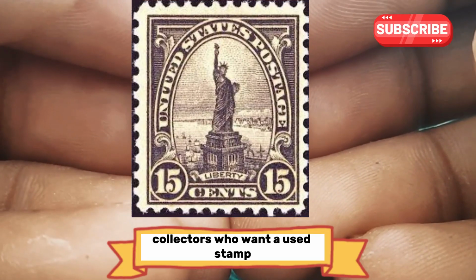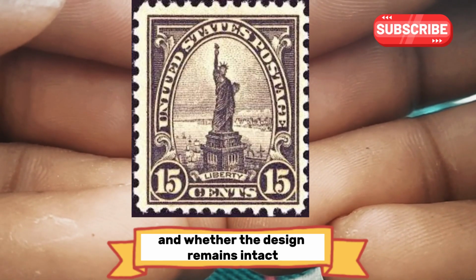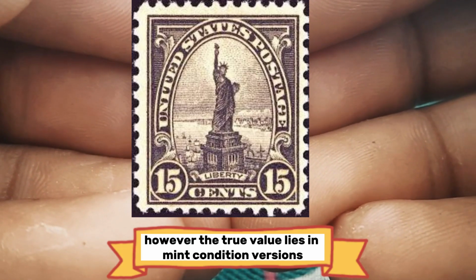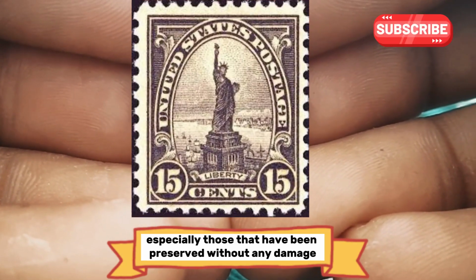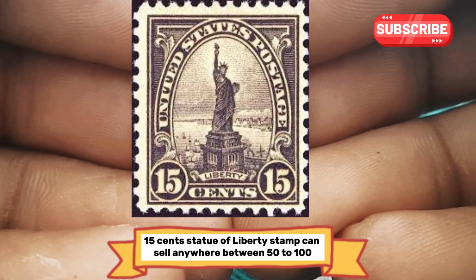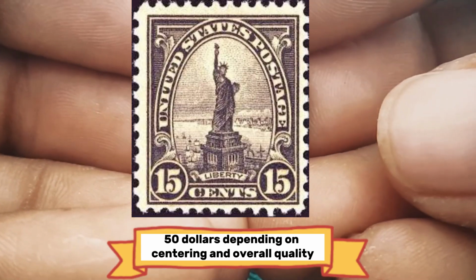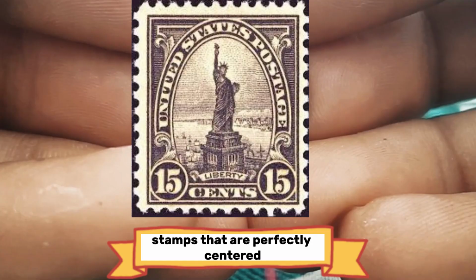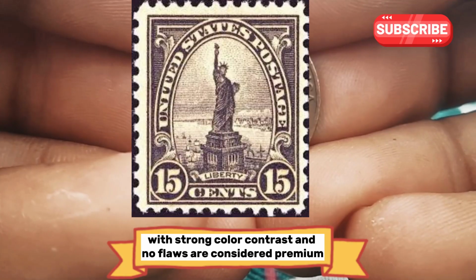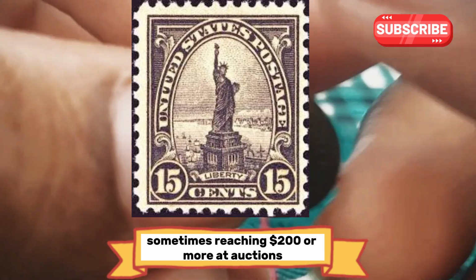Collectors who want a used stamp mainly focus on how clear the cancellation mark is and whether the design remains intact. However, the true value lies in mint condition versions, especially those that have been preserved without any damage. A mint, never-hinged 15-cent Statue of Liberty stamp can sell anywhere between $50 to $150, depending on centering and overall quality. Stamps that are perfectly centered with strong color contrast and no flaws are considered premium, and such examples can go much higher, sometimes reaching $200 or more at auctions.